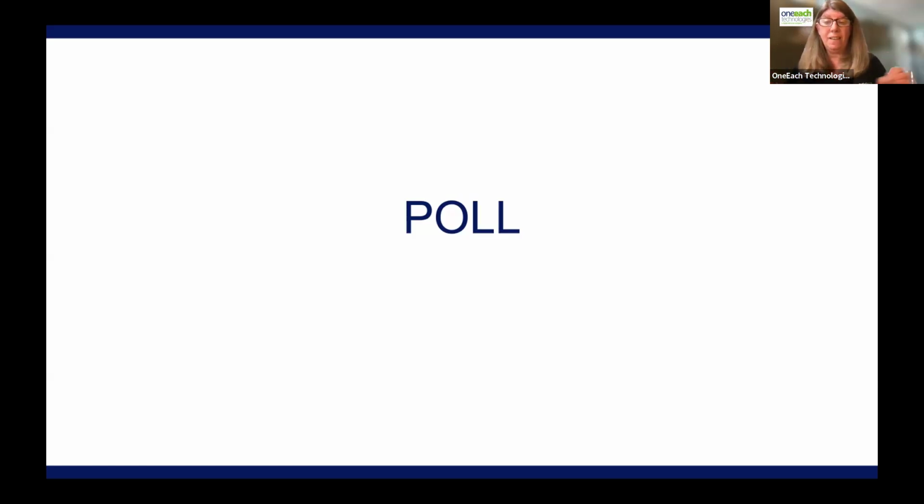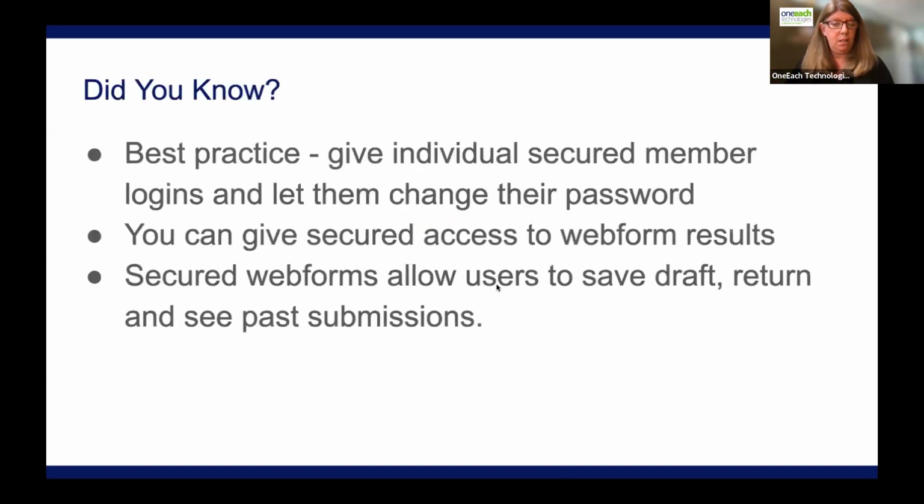because I love to have people thinking outside the box, because the secured area, everyone thinks secured board area, but there's so many other ways it could be used. So if you want to share that with us, that is fabulous. All right, I'm going to stop sharing this and we're going to move on.